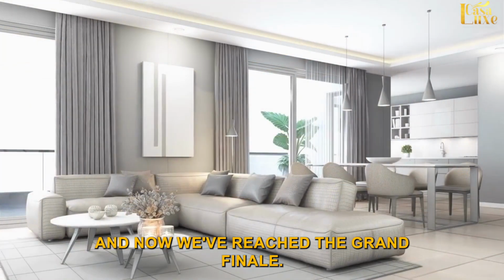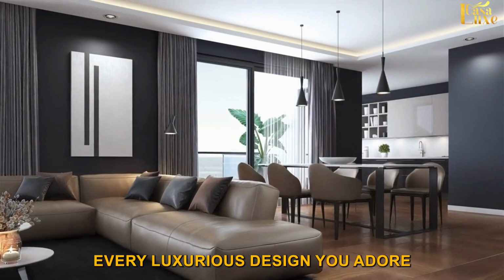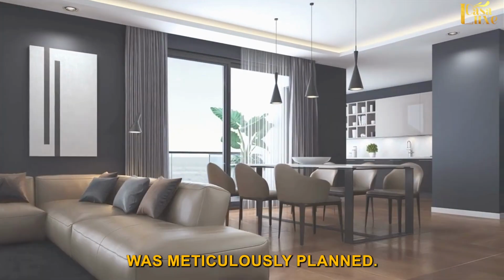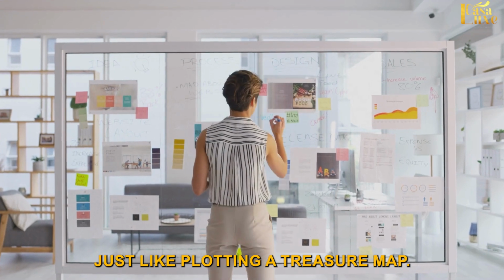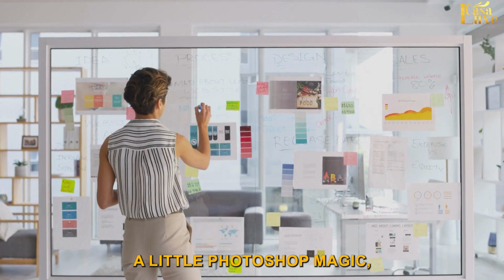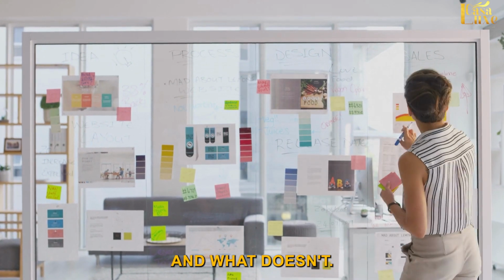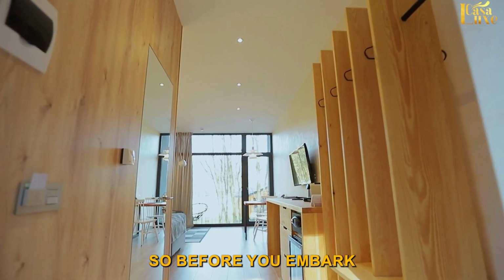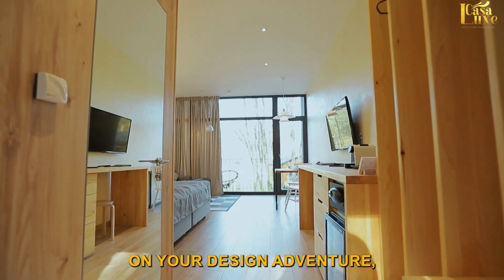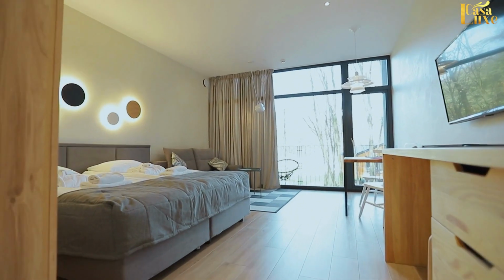And now, we've reached the grand finale. Remember, every luxurious design you adore was meticulously planned. Just like plotting a treasure map, planning is the key to creating an exquisite space. A little Photoshop magic or even a good old-fashioned sketch can help you foresee what works and what doesn't. So, before you embark on your design adventure, make sure your map is detailed and your compass is set for opulence.